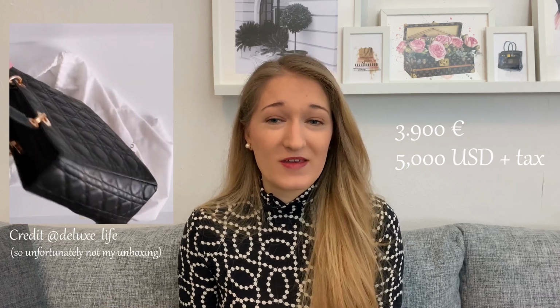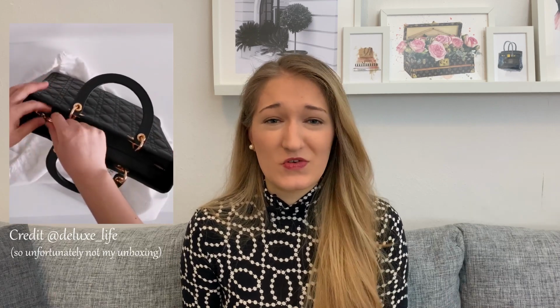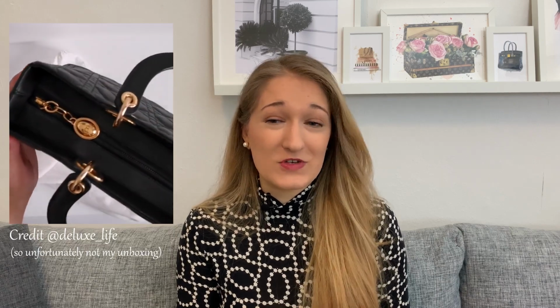But on the pre-loved market, I've seen the large Lady Dior sell for like 1,800, 2,000 euros. So yeah, that's quite a significant loss when you're buying the handbag brand new at least. So yeah, either I'll have to go the pre-loved route, or I'll have to just bite the bullet and buy the Lady Dior new from the boutique and just ignore the fact that the depreciation is kind of wild.